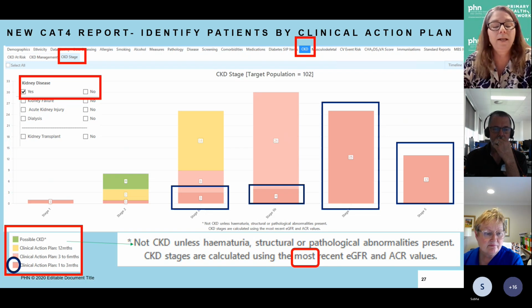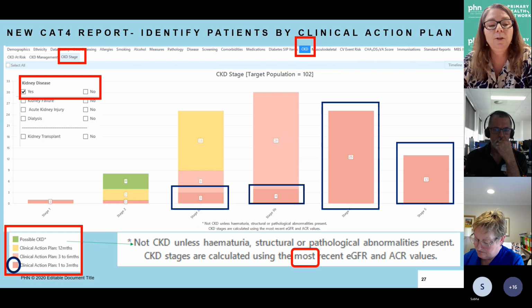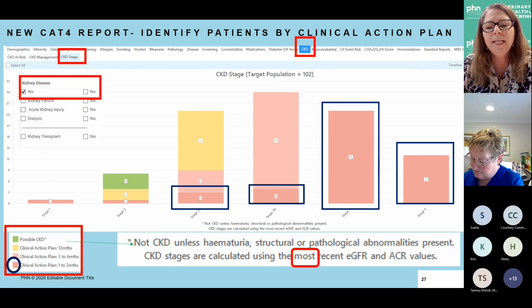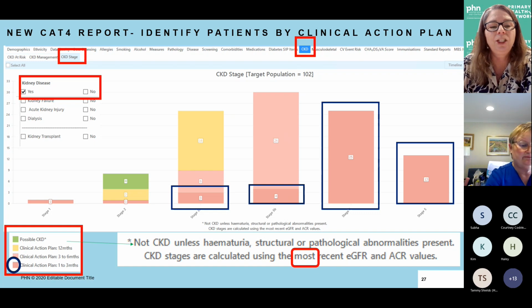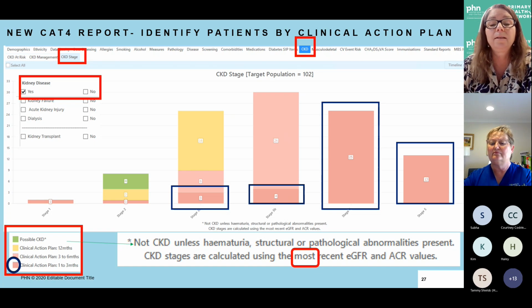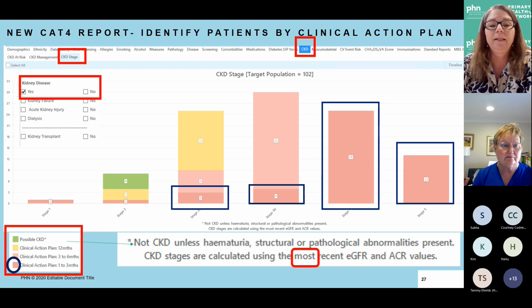The other thing you can do is you can actually use the legend to click on, for example, in this case, I've circled the red box, the clinical action plan, 1 to 3 months. And you can see that it's actually spread across 4 stages, stage 3A, 3B, 4, and 5. So by using the legend, you actually get all the names that would be needing a clinical action plan due within 1 and 3 months. So that's quite a natty little report that we advocated for fairly strongly.